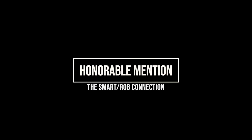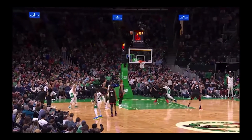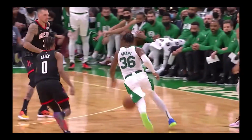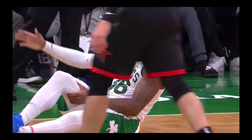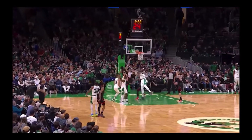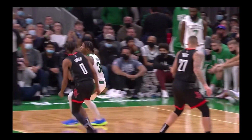Honorable mention, the Smart Time Lord connection. We see here, Smart barely gets the shot up, barely grazes rim, immediately regains possession, and just makes lemonade and finds Time Lord for the bucket, which was unfortunately waved off. We see Marcus Smart grabbing at the hamstring there. Hopefully he's okay. Worth highlighting though, because that was an incredible play. Got some energy going in the building, and all around just good to see.